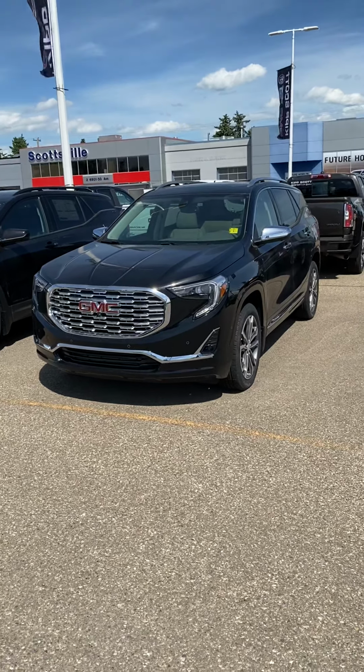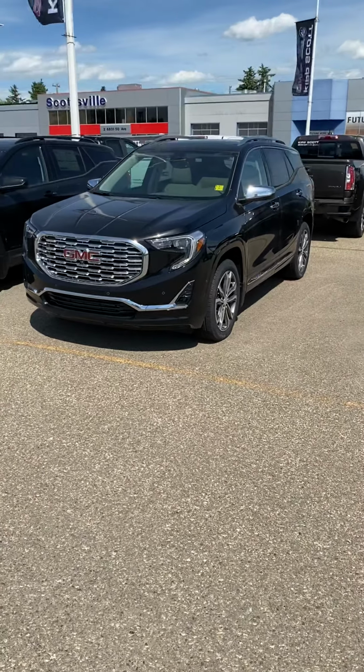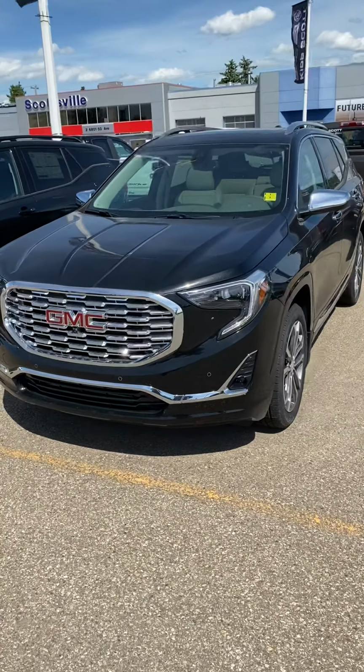And then, so here we have the terrain. This is the ebony twilight black, essentially. As I mentioned, the one was sold. This one does have the lighter interior. Options wise, it's going to be very similar to the Acadia that we just went over.